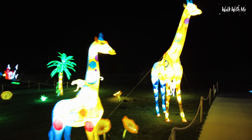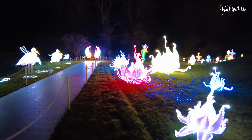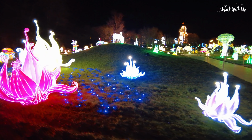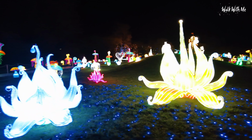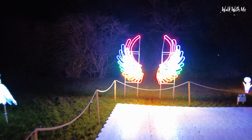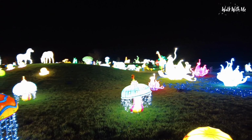Baby giraffe, mama giraffe. Hopefully the camera won't be bleaching this out too much, but these are super bright. Look at that. They look amazing. Now can you imagine having that in your garden at Christmas? Everybody would be so jealous. And a great place to get yourself a photo, standing there, being an angel. God, that is bright. Just a sea of light.